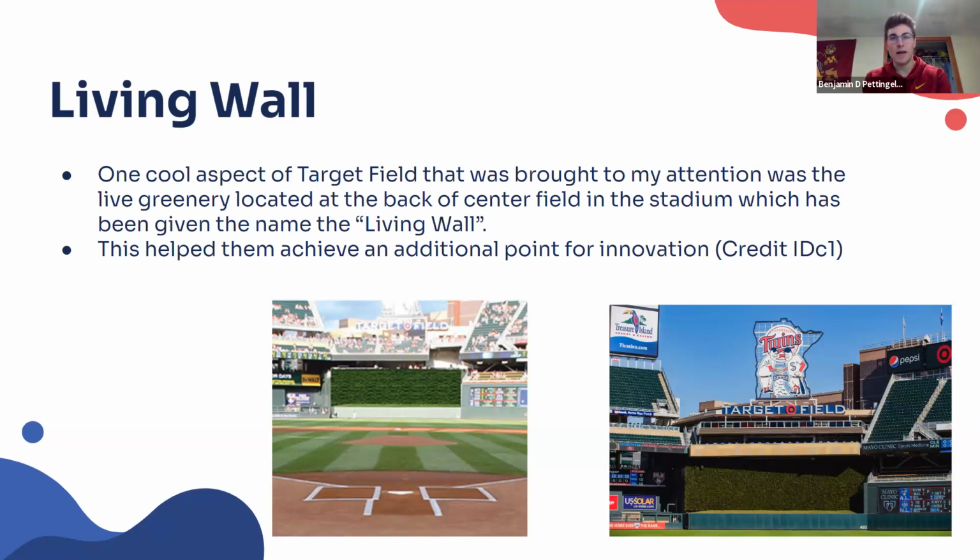Adding this living wall to Target Field also helped them achieve an additional point for innovation. I put in parentheses that the innovation point they got is IDC 1.